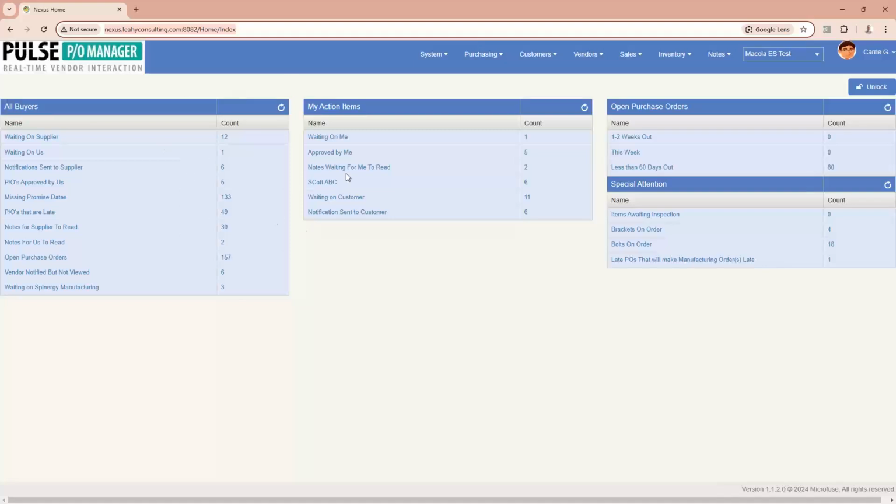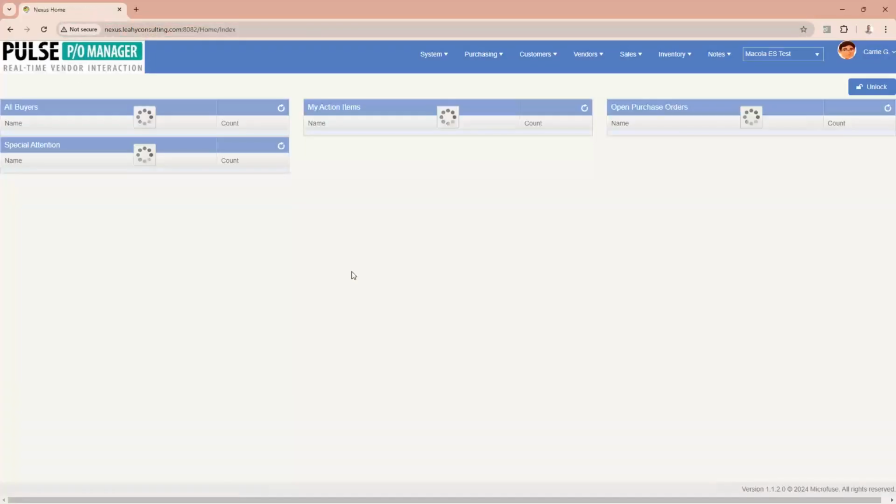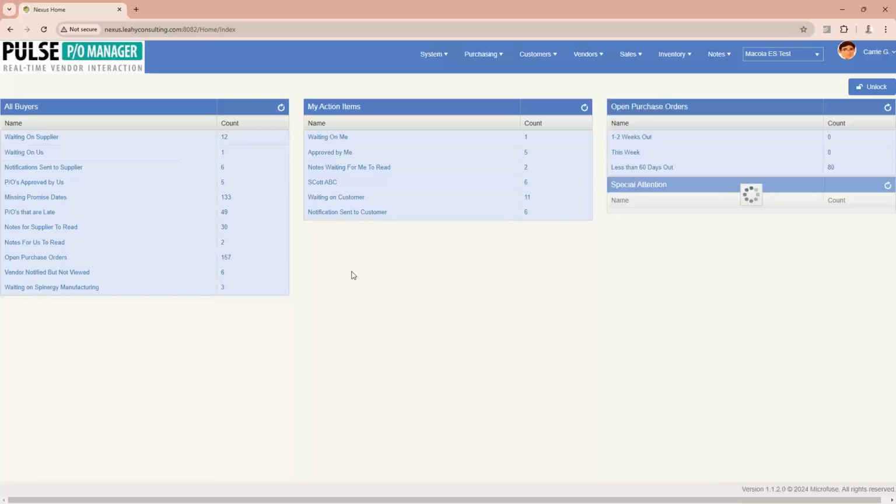And I should mention, if I can interrupt just for a second, this same screen, this is a web-based product, so your vendors or your customers will have the same screen on their desktop to be able to look at data. So it's real-time interaction with the vendors.